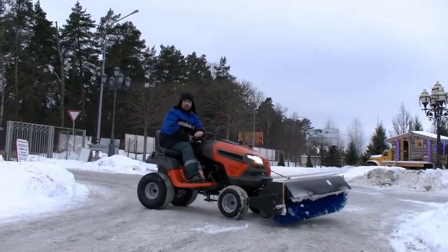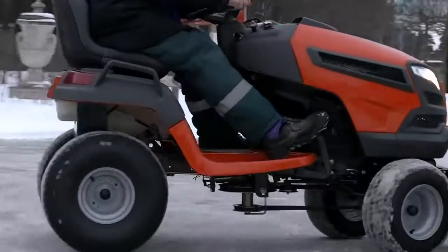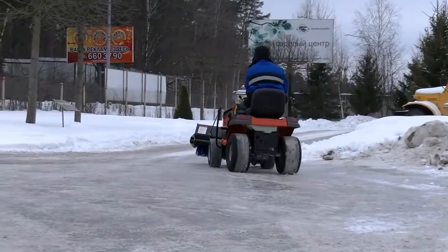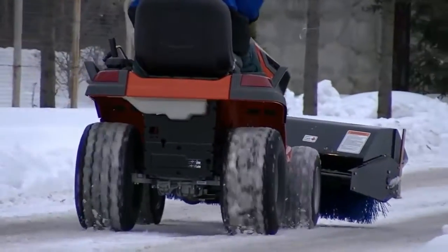Well, it's time to sum up our review. Firstly, I should say that we liked this tractor. Husqvarna again proved their spotless reputation. The quality of all parts and the assembly is very decent. There are some small drawbacks, but on the whole, most likely you will enjoy working with the machine.